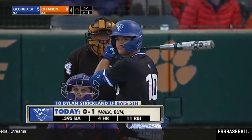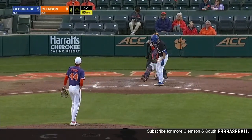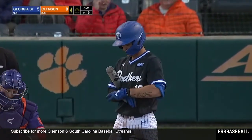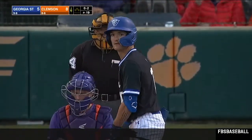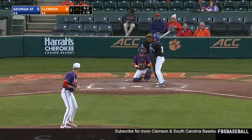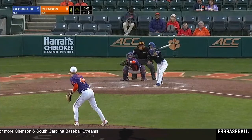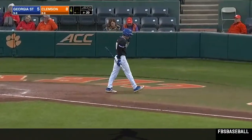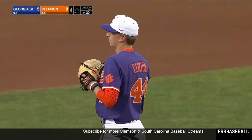So here's Dylan Strickland, the left fielder, starting things out for the Panthers in inning number 6. He was one of those who went down on strikes against Grice. Last time up, he walked and scored, that was in the fourth. And even though Clayton gave up a couple of runs last inning, I think they sent him out there because he did what he was supposed to do. He got ground balls. Now 3 of them went through the infield, but he got ground balls.